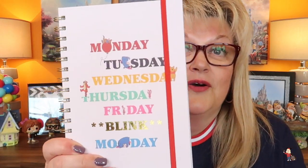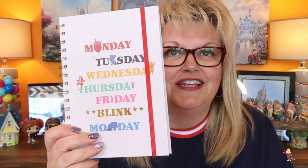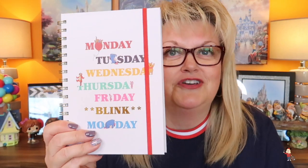Right, what else we got? We have got a notebook here, £3. Isn't that lovely? So if you do planning, you could get one of these for you, or you could get it for the children and they can sit and put stickers in. Those are a bit heavier because they're like a hard bound cardboard.